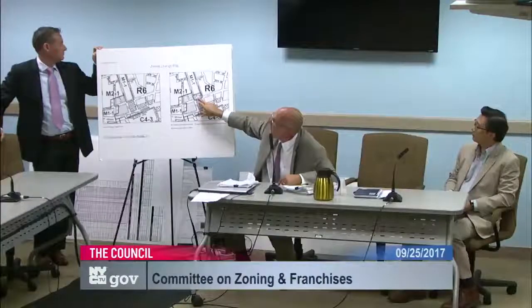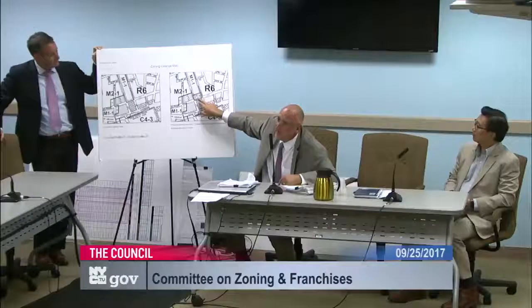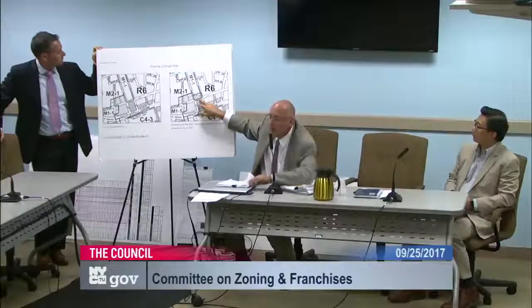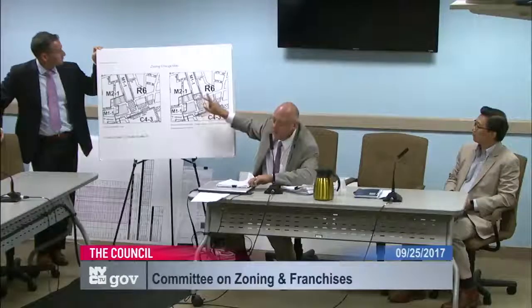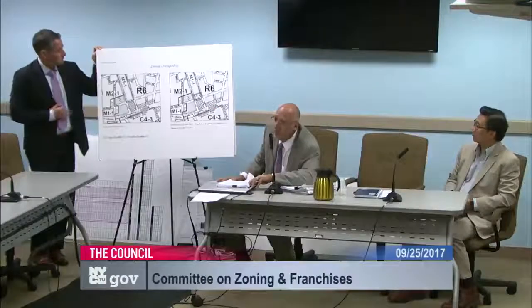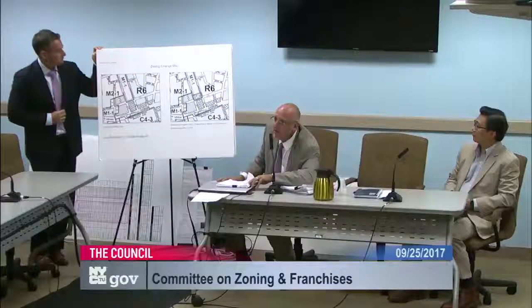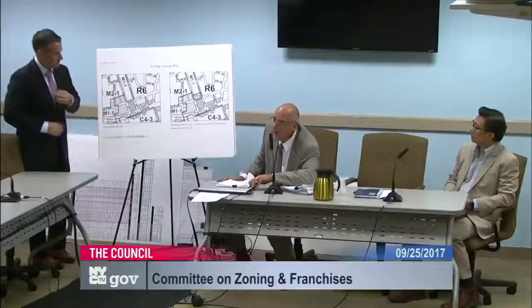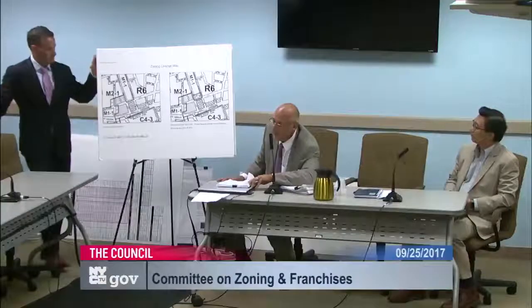We're asking for an R7A on this property that would facilitate the development of a 9-story residential development with approximately 93,000 square feet of floor area and 93 units. Of those units, 27 of them will be affordable, 66 will be market rate. We're proposing under option 3, the 80% of AMI option in the affordability matrix.